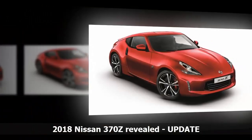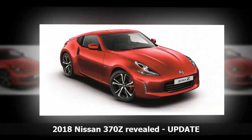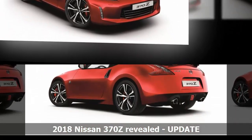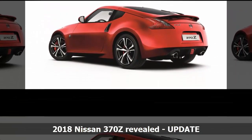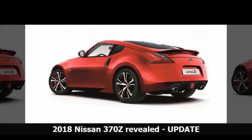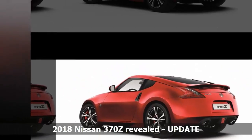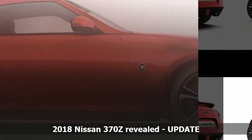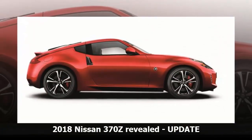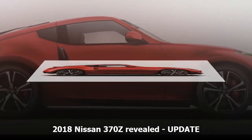A lightly revised 2018 Nissan 370Z has been revealed this week for overseas markets, bringing minor styling changes and a new clutch for manual versions. Changes to the coupe's exterior include black door handles and a new rear bumper fascia, while the head and tail lights get a new dark tint, previously exclusive to the Nismo variant. Other upgrades include new 19-inch alloy wheels, and a new red metallic exterior paint option.